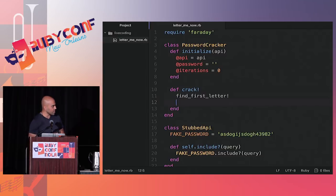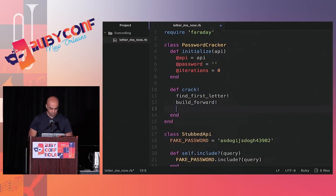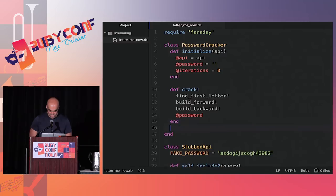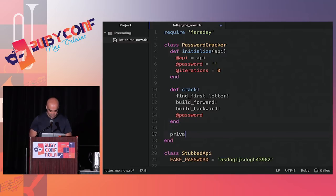So find first letter. Okay, so once I found the first letter, then I can keep building forward, appending different characters and seeing if it works. So we'll just call that build forward. Okay, once I've built all the way forward, I've fallen off the end of the string, then it's time to go backwards, right? So then we'll do build backward. And then at the very end, I'll just return the password. So that's roughly the code that I want. Obviously, it doesn't do anything yet. But let's fix that.